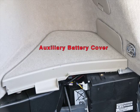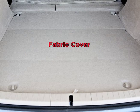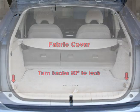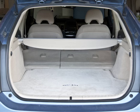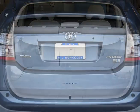Snap the auxiliary battery cover into place. Insert the luggage storage box. Replace the fabric cover and lock it in place by turning the knobs to their vertical position. Replace your cargo mat and luggage cover, if you have these. Raise up the back seats and close the hatchback door.